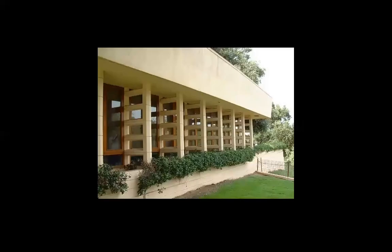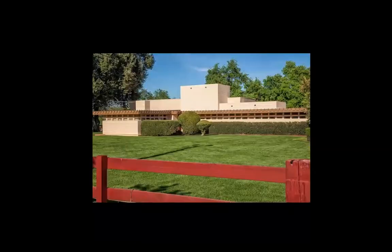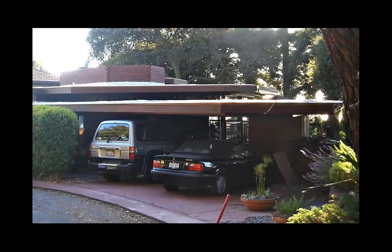Robert Walton House, 1957. Wellman House, 1974. In 1974 he was dead at that time. Something is wrong, or maybe it was built then. A little hard to see in this picture, sorry.